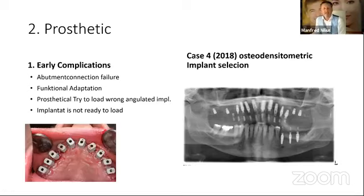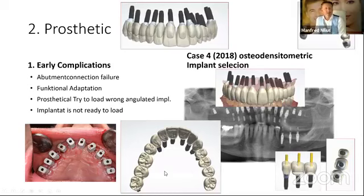So we decided to have a new analog impression taking, and finally we inserted some more implants, and we ended up with the correct bridge construction over the maxilla. And in the lower jaw, the 3 implants here, that works quite good. 3 implants, maybe 4 is okay, but 5 or more, that is very bad, even when you have only a toothless maxillary situation where you only have soft tissue.